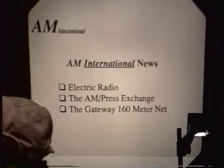If you're not getting the press exchange or Electric Radio or listening to the Gateway 160 meter net, you probably aren't in touch with what's happening with AM International. In fact, there really hasn't been too much on the 160 meter bulletin service and Gateway net, but we want to use that more, and Vern's going to be talking to us about that in a few minutes. But principally Electric Radio. Barry gives us column time once every other month, and he's always hammering away because he knows the visibility for AM is good for vintage radio.